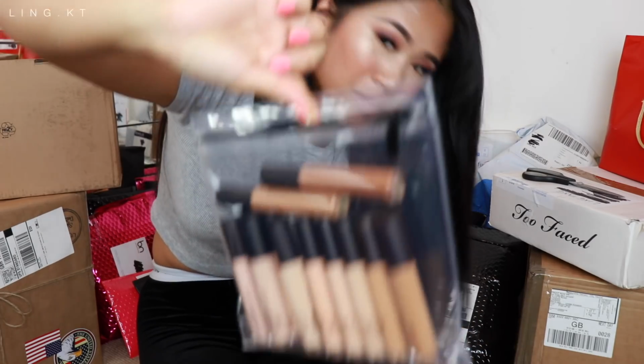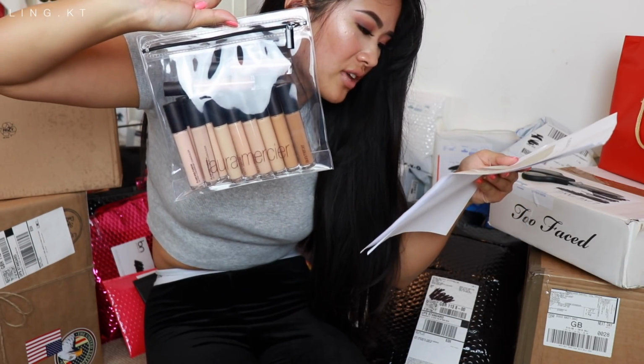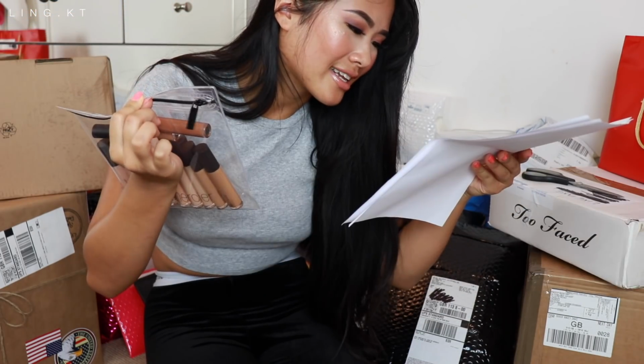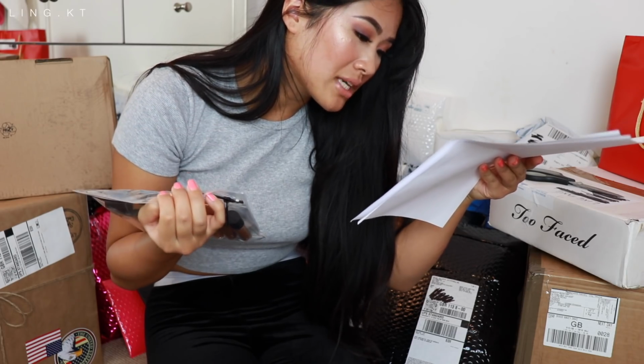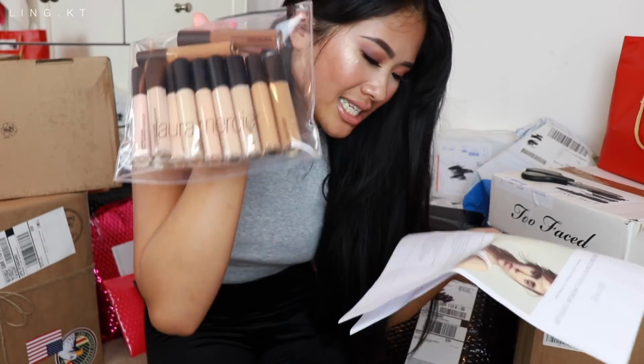Okay, so what is so special about these concealers? True to Laura's flawless face philosophy. Okay, I'm not gonna read all of that because that's really long. So it's 12 hours of crease resistant wear. It's medium to full coverage with a natural luminous finish. That I can believe because of the translucent powder. So when they say it's a natural luminous finish, I can just think of the Laura Mercier translucent powder. So I'm hoping it gives the same finish.